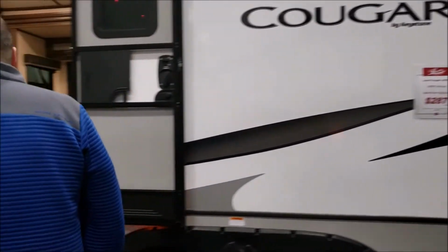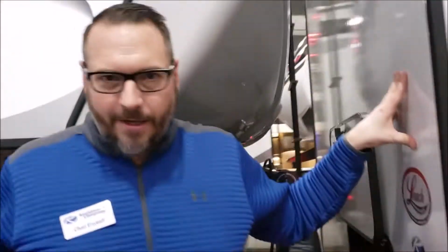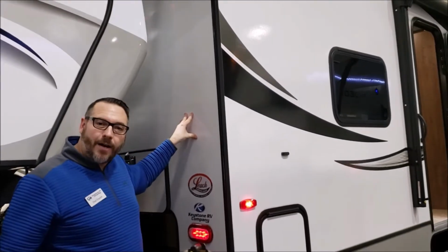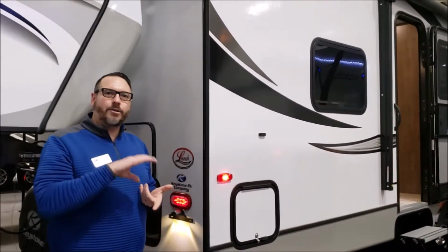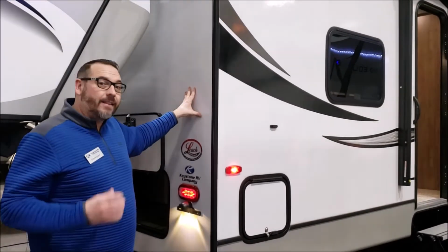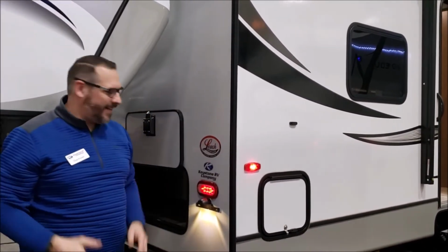Over here, a couple neat little features on our rear wall. First things, our rear wall is actually a double framed, double insulated rear wall. So we do a traditional framed wall on the back so that we can run our wiring in there and we can put electrical outlets on our back wall. But then on top of that, we actually put a laminated wall on the back to give it that added strength. So you can sit there and hit that thing, nothing's going to happen to it.